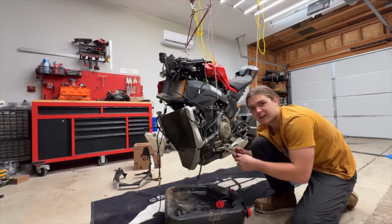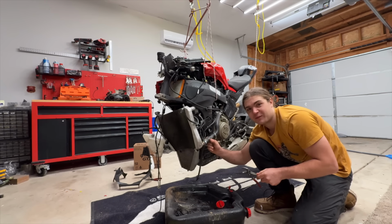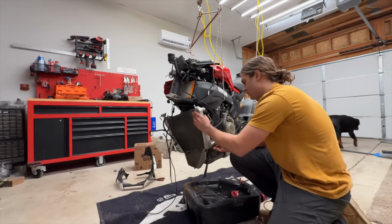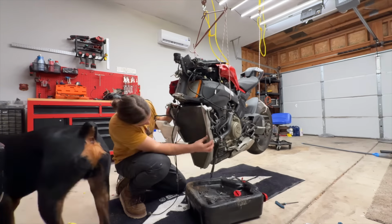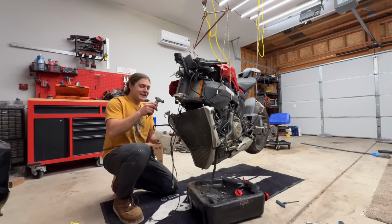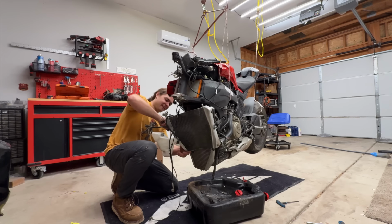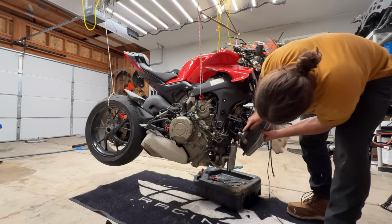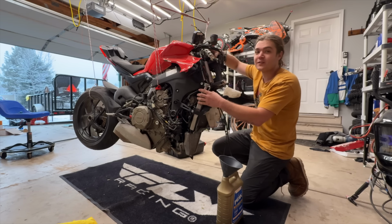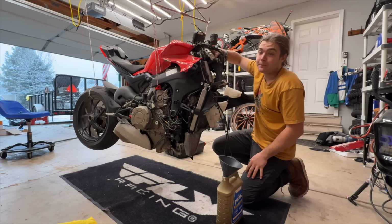I think these radiator hoses are held on with like super glue. Our new used radiator needs a little bit of love. Doesn't quite fit. Now that our new used radiator's in, we need to bleed it. So I gotta fire it up.